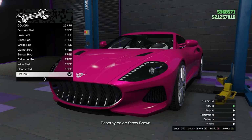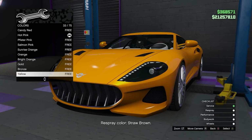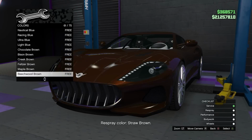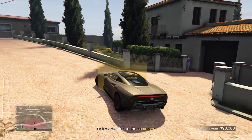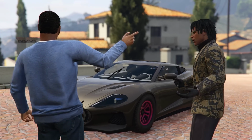As well as we have 3 times money on Auto Shop Customer Deliveries. So you guys can make a lot of money doing this, especially if you deliver them yourself. You have to customize the vehicle, which I believe costs you $50,000, which was surprising to me, but you end up selling for $140,000 in the end. So that's not bad at all.